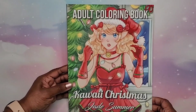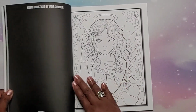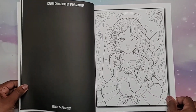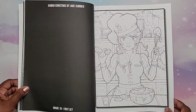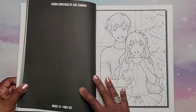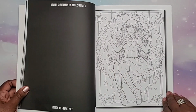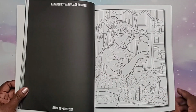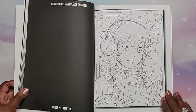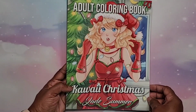Next, I have Kawaii Christmas by Jade Summer. This is not a grayscale book. It is printed on Amazon paper. And again, this is a new one for me. I just wanted more Christmas coloring books. Like I don't have enough, right? I just wanted more because I get tired of coloring the same ones every year. So this gives me a little bit more variety. Very cute images. And I'm really happy to have this one. Kawaii Christmas by Jade Summer.